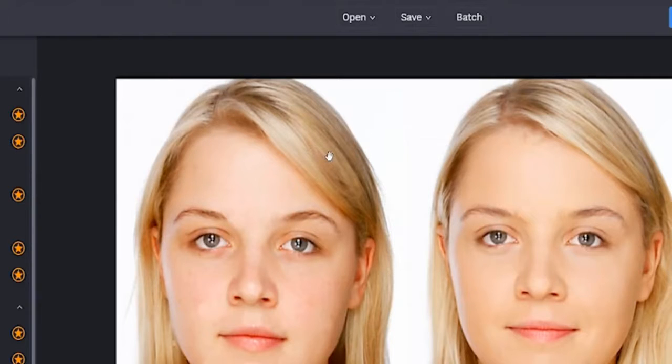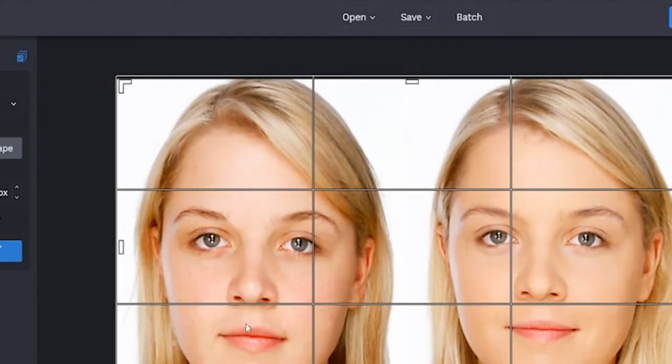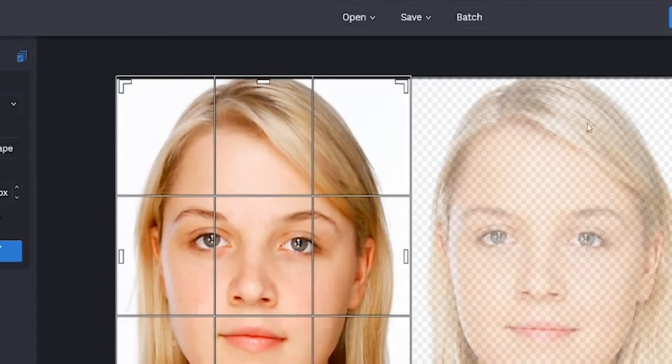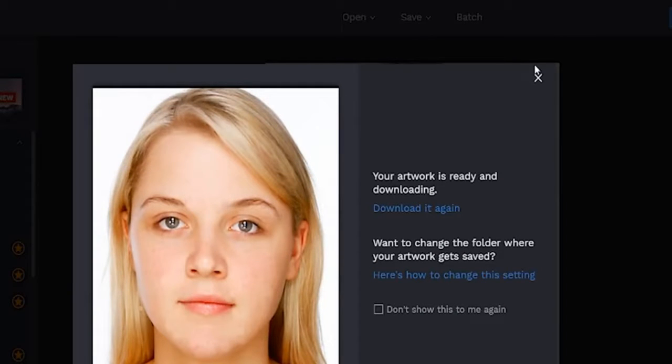So just so we can edit this one perfectly, I'm going to go to edit, and I'm just going to crop out the already edited photo so we can then compare it in a second. So I'll just get rid of that, I'll click tick, and then I'll just save this one again. Okay, so now we've saved it. Now what we need to do is go into another website and make the skin a lot brighter, and just make it pop a lot more.